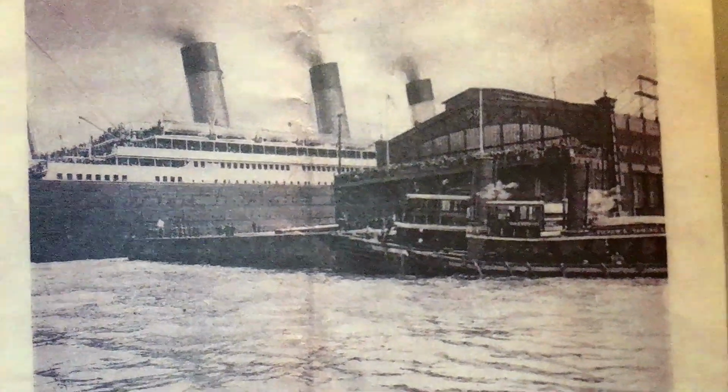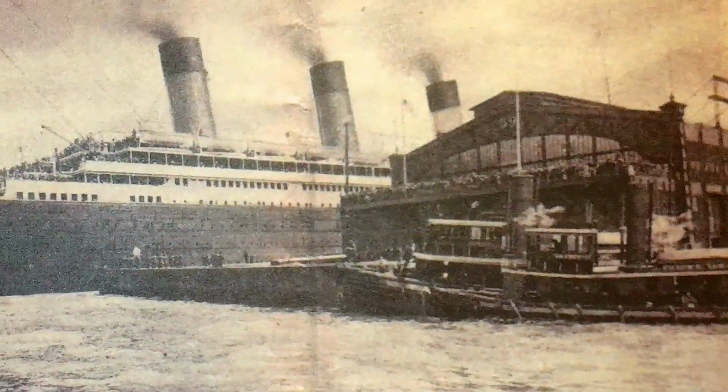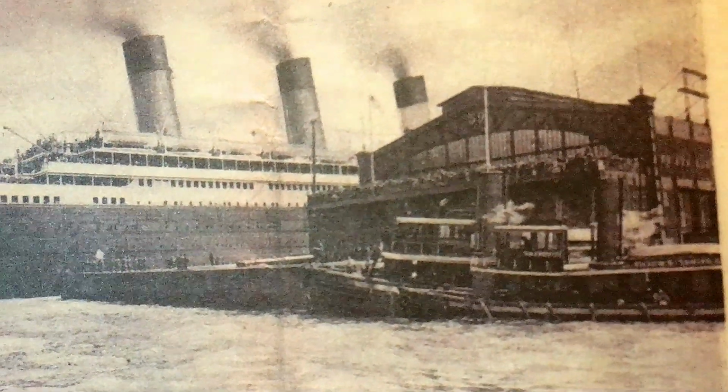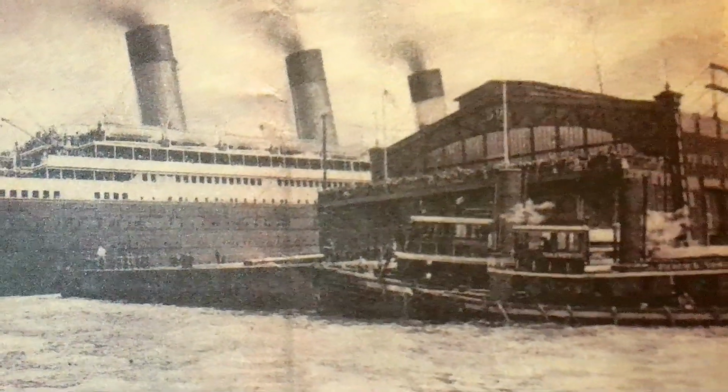Olympic, as she left New York. Beautiful picture, huh? The impressive photograph shows the Olympic, one of the world's largest oil-burning steamers, leaving New York, and the number on board alone speak for the popularity of this great vessel.